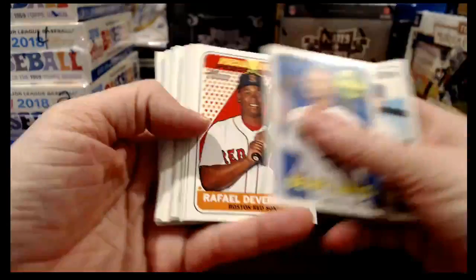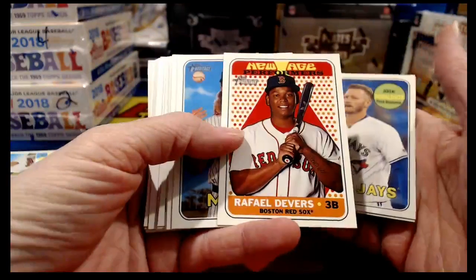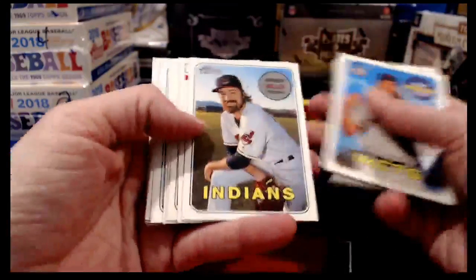Makes it easier anyway. There's Devers in a New Age Performers insert.